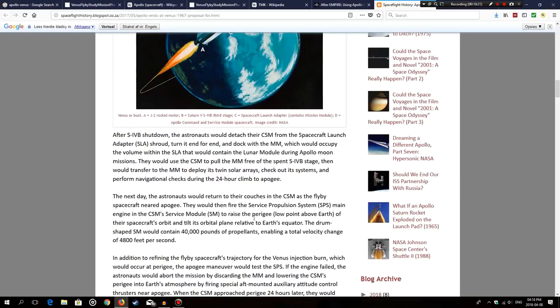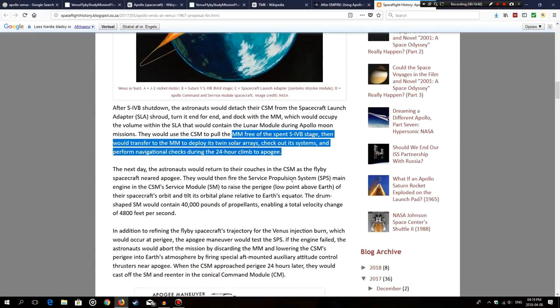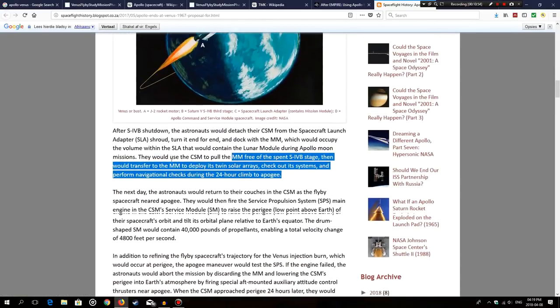After the S-IVB shutdown, the astronauts would detach their CSM from the spacecraft launch adapter, turn it around, let's just hope this docking will go better this time, which would occupy the volume where the lunar module was. They would then use the CSM to pull the MM free of the stage. Then transfer to the MM to employ its twin solar arrays. Now, in this case, it seems like they're leaving the S-IVB behind.